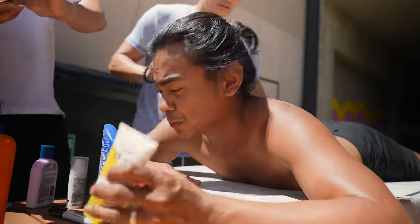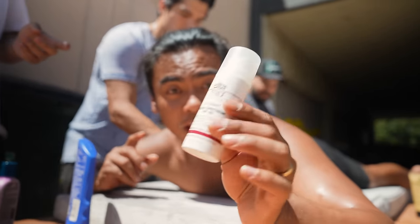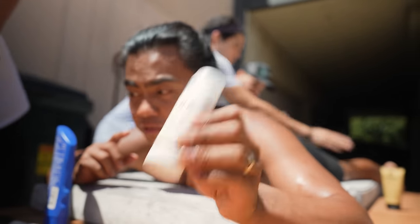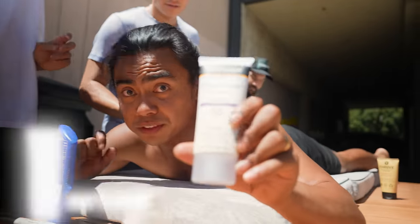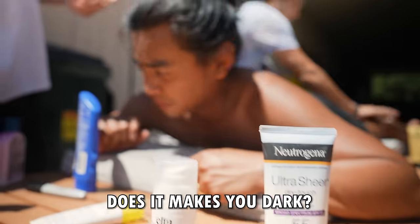All right, Alex, what's your prediction? I think Elta MD. So Alex thinks this is going to be the most effective. Not gonna lie, probably this one is probably gonna be good. But I heard there's like some bad chemicals in here, but hey. Does it make you dark?